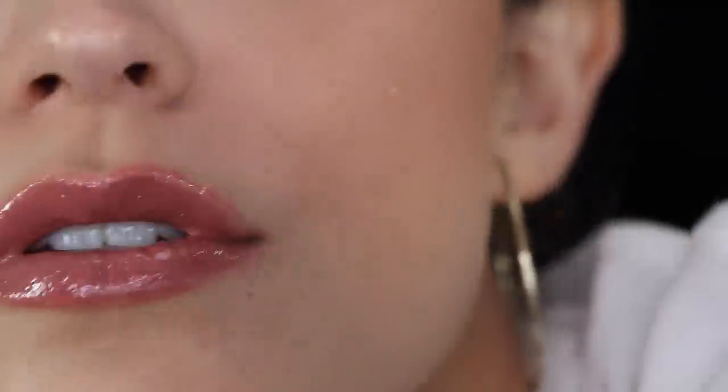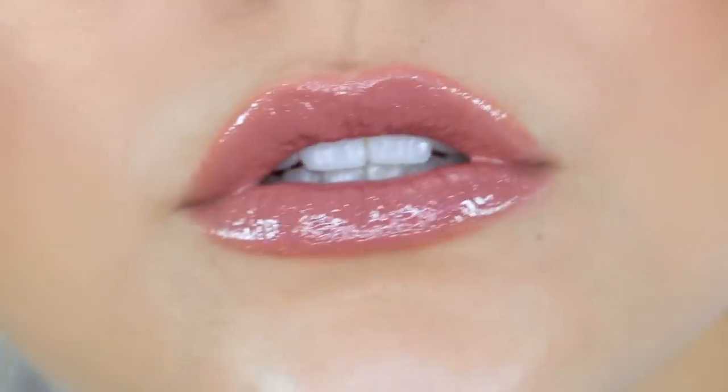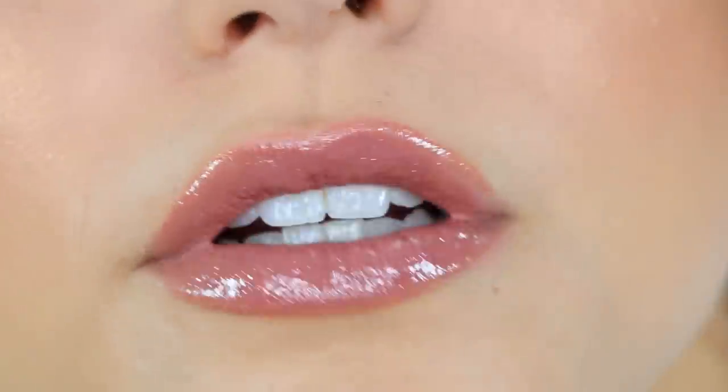Let me show it to you up close. Can you see the dimension in the gloss? There's like little flecks of shimmer. I'm definitely gonna be getting my money's worth out of this. I'm gonna throw it in my purse and I'm gonna wear it every single day because $90 is ridiculous. Oh, I'm sorry, this is $85. A little cheaper.